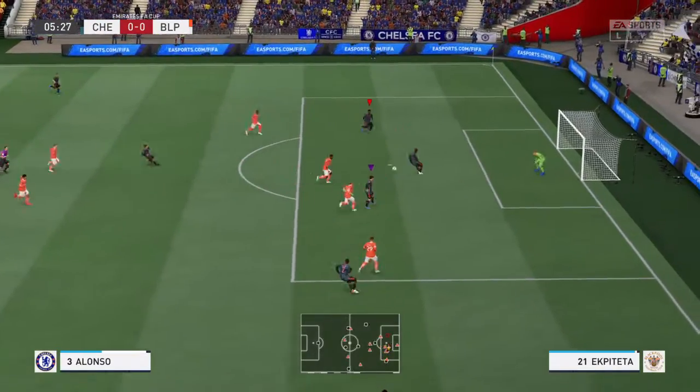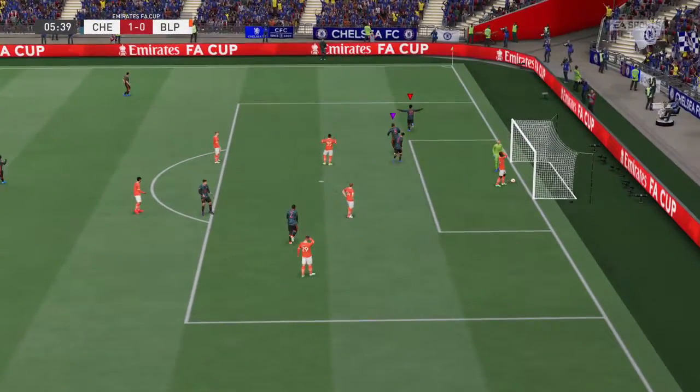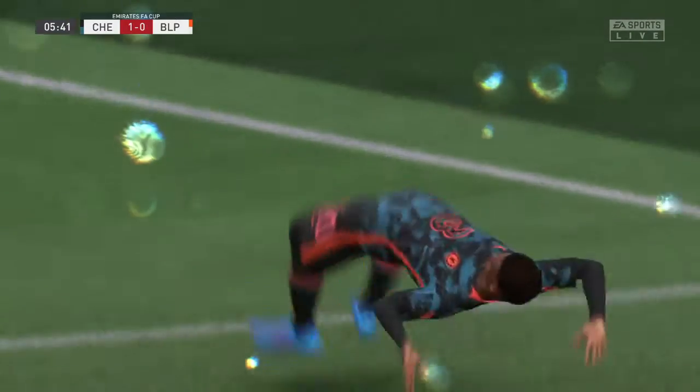Oh, good-looking cross. And a goal for Chelsea! They hit the front in the final. How important will that be?